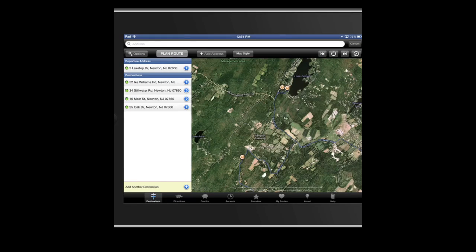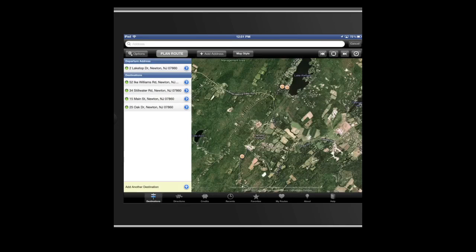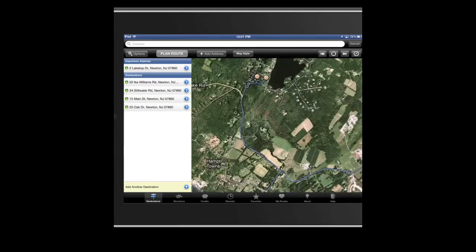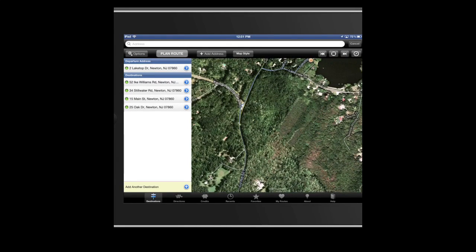Once I plan it, I can get directions from there to the following locations. And directions is at the very bottom. Okay, so I'm getting directions this way here. Back to my destinations. Okay, it's got mapping and location.